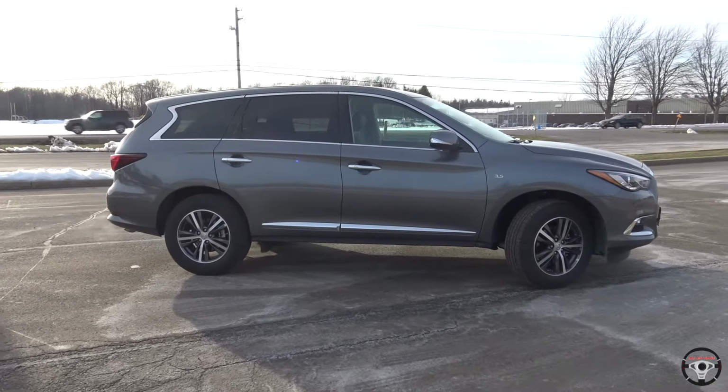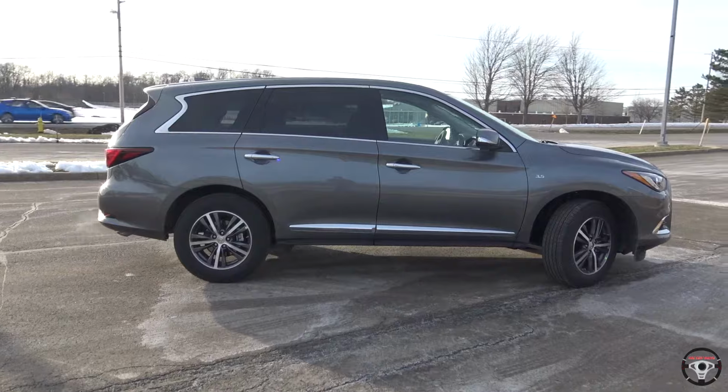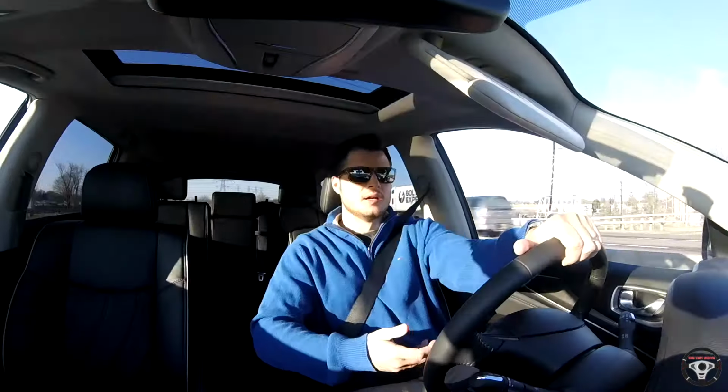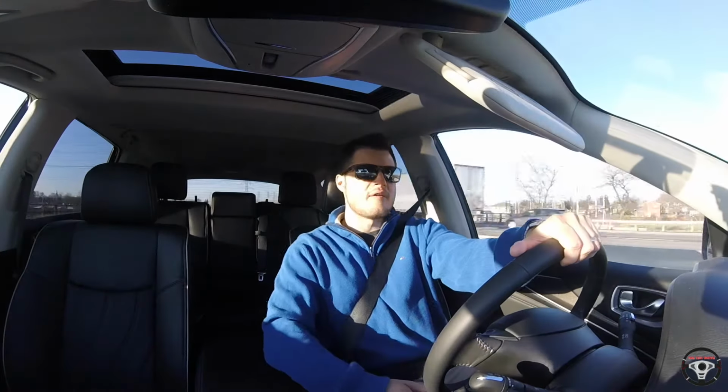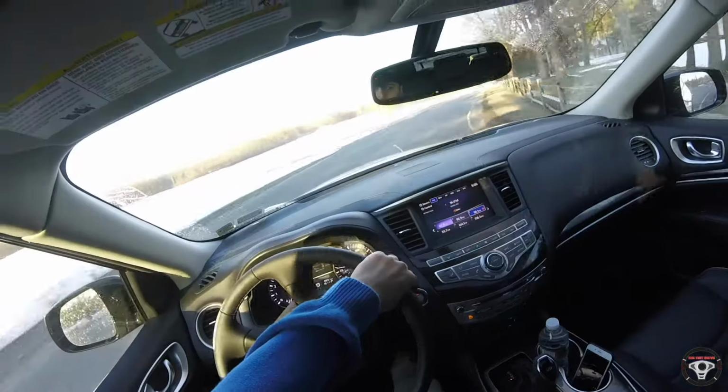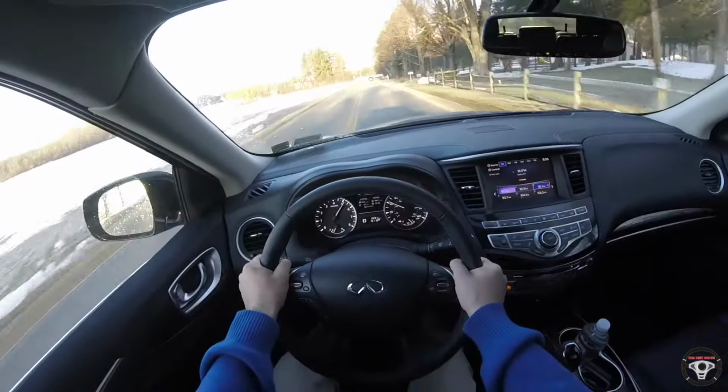This is meant to be a family vehicle, to be taking kids to soccer practice and occasionally hauling a small piece of furniture or whatever. And this really can do the job and also give you a good driving experience.